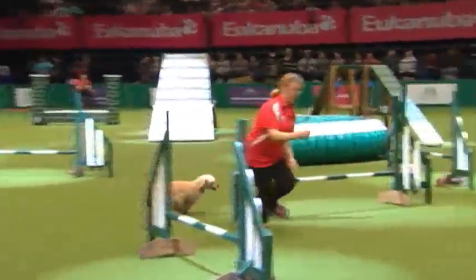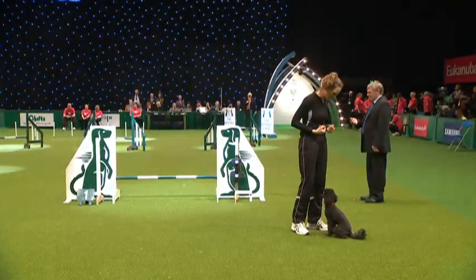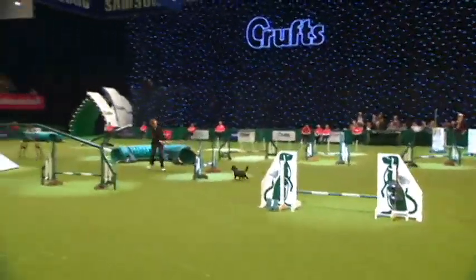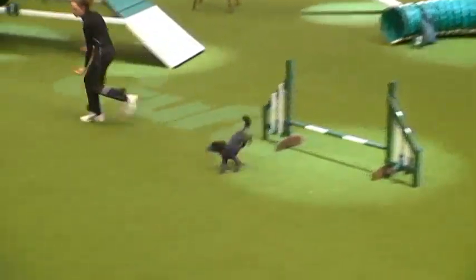Nice and tight round there, as you can see. Look at that, no time wasted at all, and a big finish. Well done, Dawn. She'll be really pleased with that. Yeah, she's a good handler, and she comes into her own at Crufts every year, seems to. This will challenge it, Peter. Selena Bray with Shade, 3-year-old miniature poodle from Hinckley.